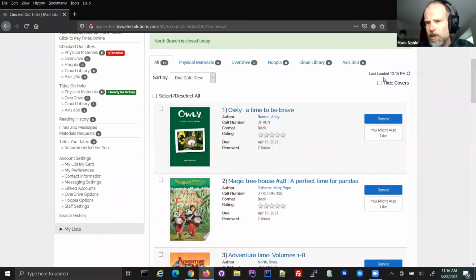We now get a new last loaded, so we can say, hey, this information was last loaded at 12:15. This must be on Central Time. So at 12:15 Central, we loaded all of this information. If we know that we went to a self-check or something and checked things out, we can always click refresh and see what's new.